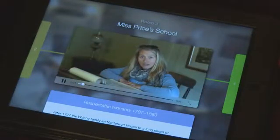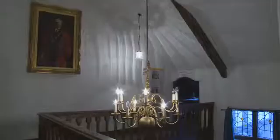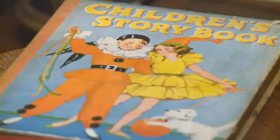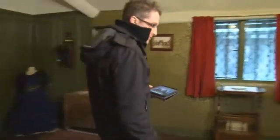Rather than having to rely on interpretation boards, which we find intrusive and which can disturb the atmosphere of the house, we felt that it was important to be able to engage a new generation and to be able to bring the house into the 21st century.